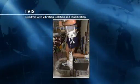You can see the TVIS here. It's basically a treadmill with a harness on it that keeps the astronauts from floating away and actually puts some force down on them so they can run and keep their cardiovascular health up, and also put some pressure on the bones in their legs to help combat any of the loss in bone density that they're prone to.